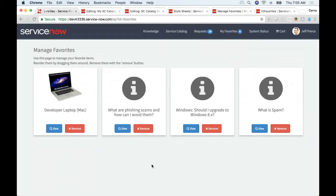And that even changed the order right up here in my favorites menu. So, that's one of the beautiful things about Service Portal being an AngularJS based application is that you can build these really nice user experiences for the user and not have to write a million lines of code doing it. So let's jump in.